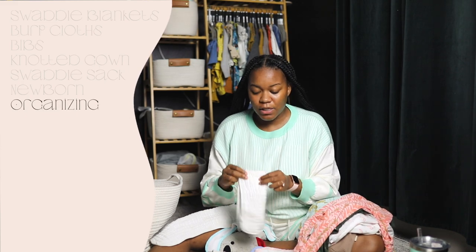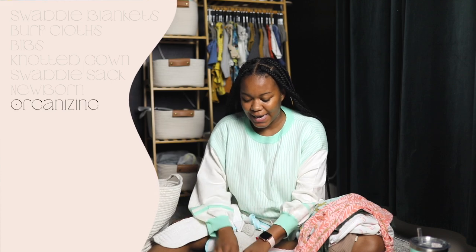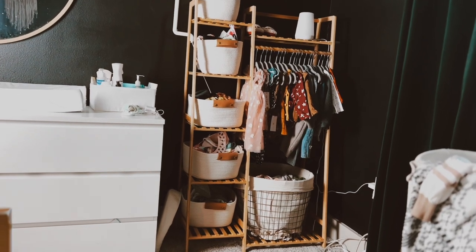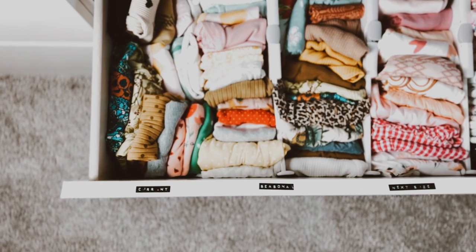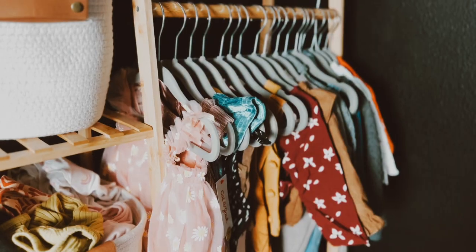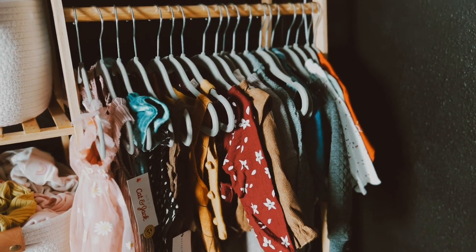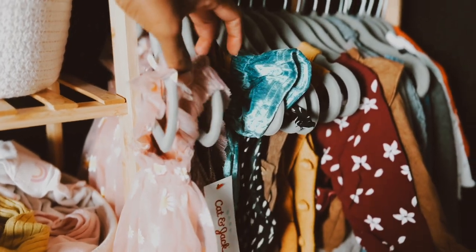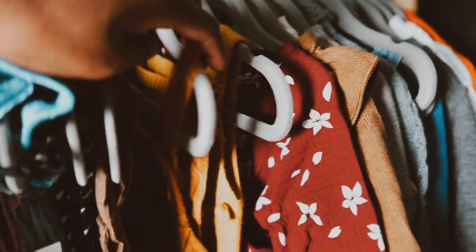When it comes to Ray's clothes, let's talk about organizing. A lot of people always ask me, how do I have her clothes organized? We have two places for her clothes: this rack that's behind me, and the dresser right next to me. On the rack, we have what I like to call the premium clothes, the ones that I like to put on display or that are super cute or in season right now. Those are the clothes I have hanging on the rack.